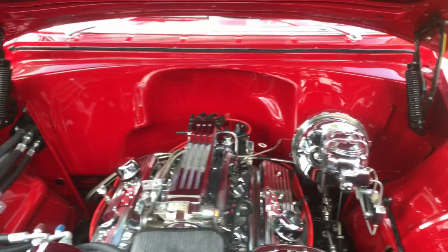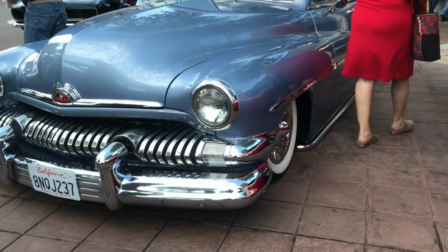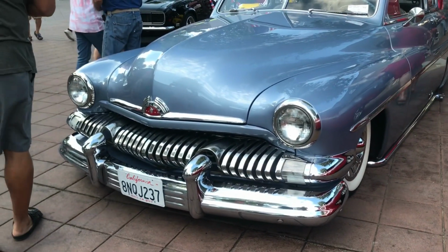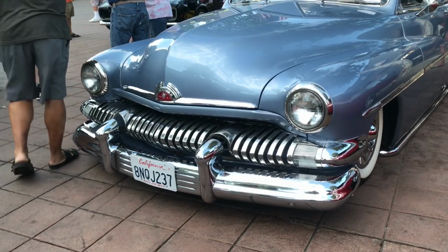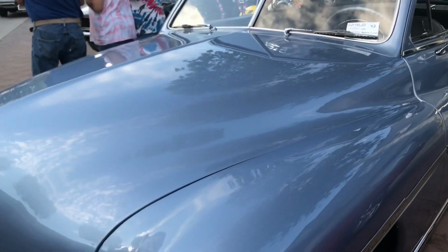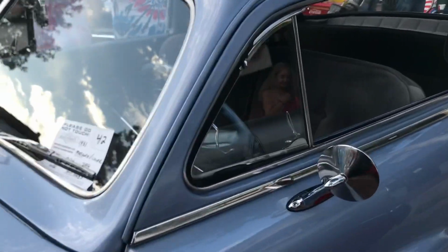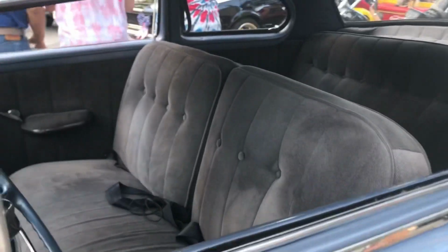And then what cleans house is this Merc. You roll up on this Merc. It just blows your mind. Help me out, come on. 51 Merc there. Mild drop.